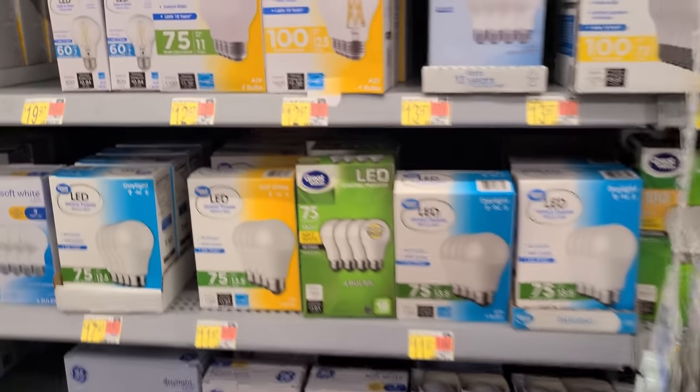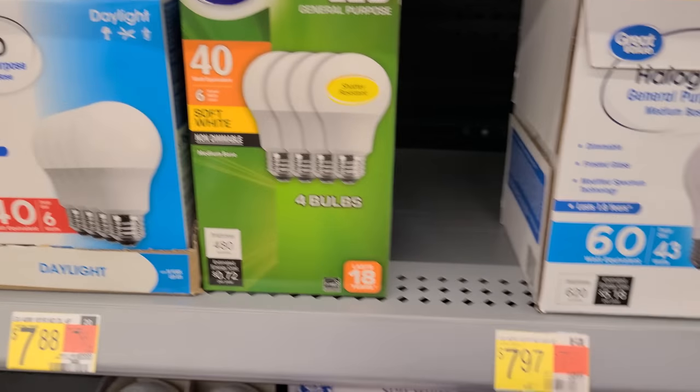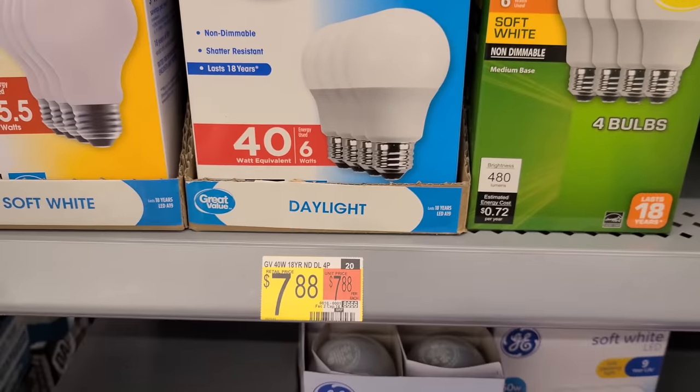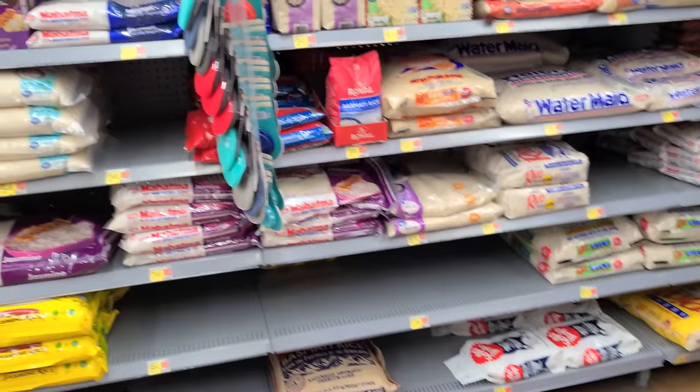Look at the price of these light bulbs, folks. I mean, light bulbs. Come on. This is just ridiculous. And I had to buy a pack. Found the cheapest ones I could, just for outside, you know, with the light outside the front porch and stuff. Wow. Prices of light bulbs are just ridiculous.